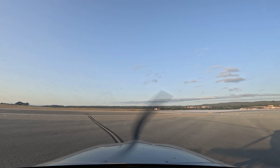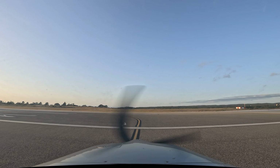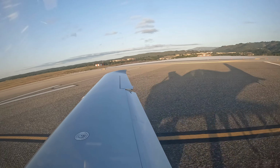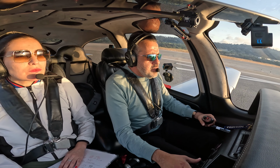Okay, final check on the instruments, everything looks good, everything in the green, we don't have any annunciators, and one more left turn and we should be coming up on runway 28 left. Once we do, I will bug my heading to maintain runway center line.